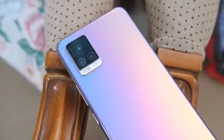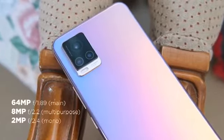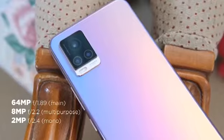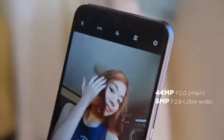Meanwhile, for the Vivo V20 Pro, it can shoot up to 4K at 60 frames per second, and it has a triple camera setup that's composed of a 64-megapixel main, an 8-megapixel ultra-wide, and a 2-megapixel mono. For selfies, it's got a dual camera setup that's composed of a 44-megapixel main and an 8-megapixel ultra-wide.